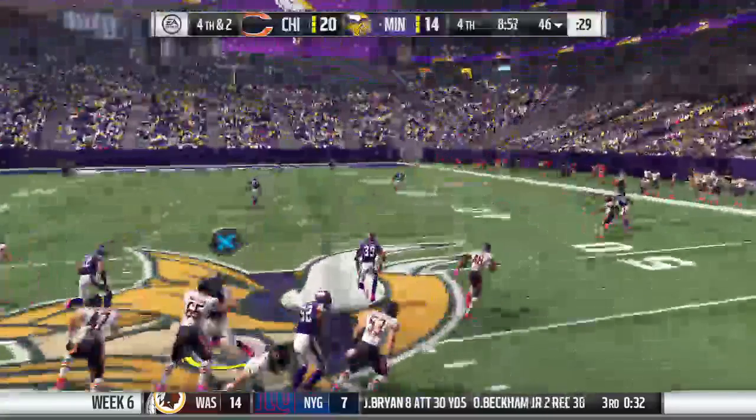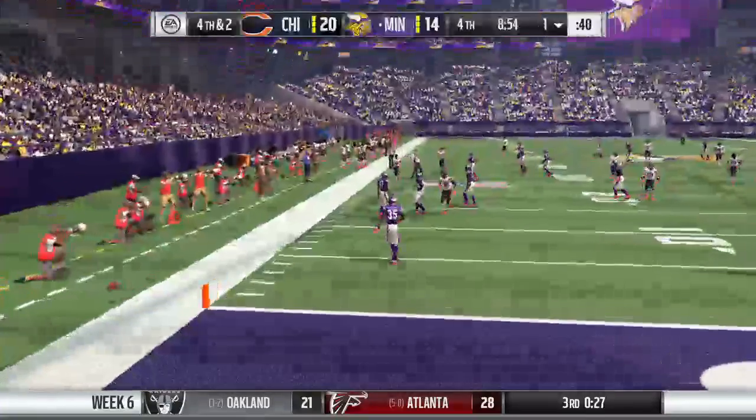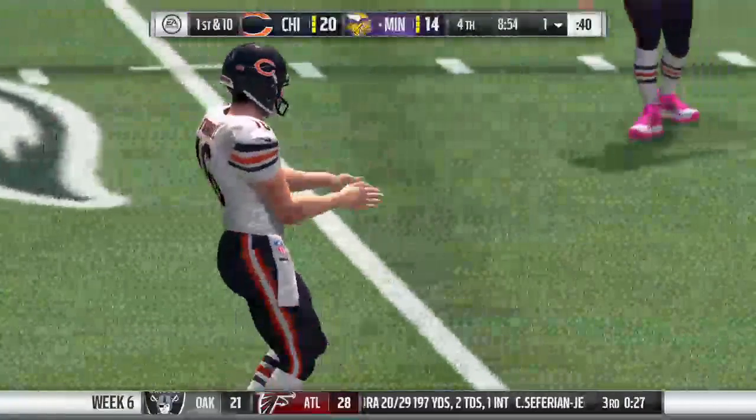He gets this one away, and boy, it's another boomer. And that will bounce out of bounds before they can get a return going.